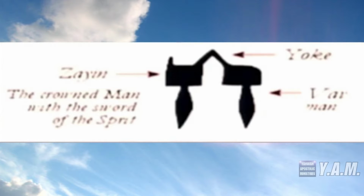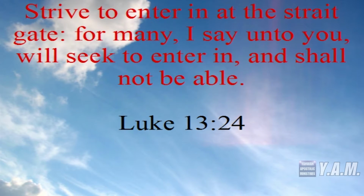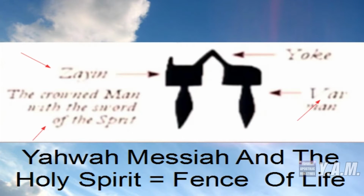What is it? The crowned man with the sword of the Spirit. And who is that? Yeah, that's Yahweh Messiah. Yahweh Messiah and the Holy Spirit is equal to the fence of life. Hallelujah. Amen. Amen. Okay.